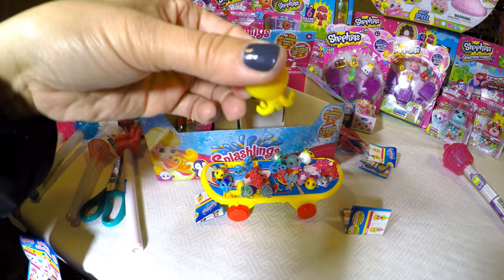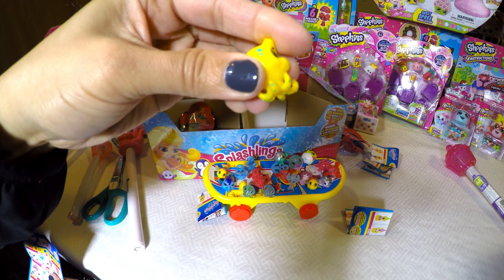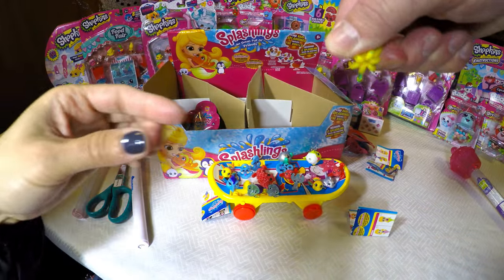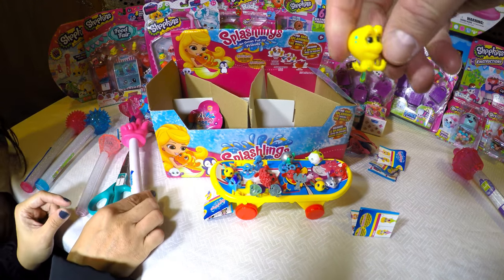Jeez, this one, is it squishy? It looks kind of hard. What? It is squishy. So let me see the squishiness. No, this one's a bit harder than some of the other ones. It's hard, but still squishy. Yep. Okay, Rocky.